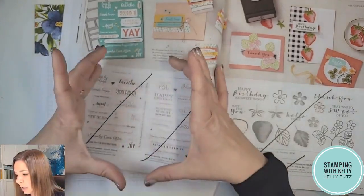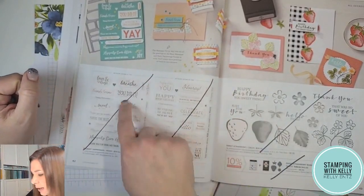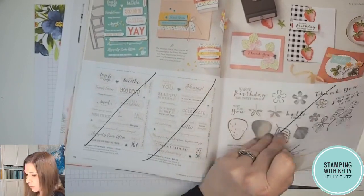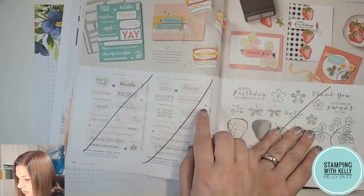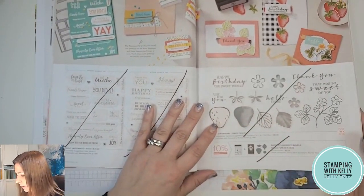But these, the stamp is actually this big. You stamp it once, and then the die will cut out all of those different shapes perfectly. You use the heart and star images here to align it, and then you know that it's perfectly aligned going through when you crank it with the big boss.